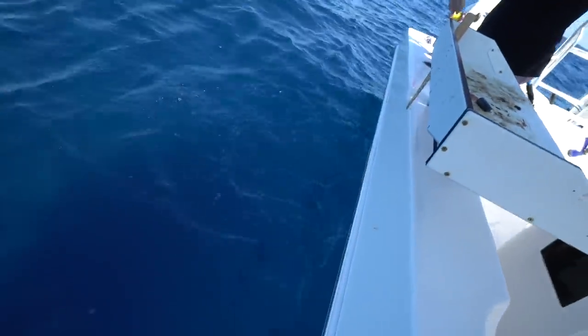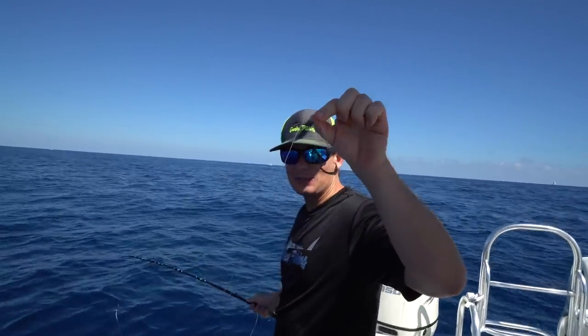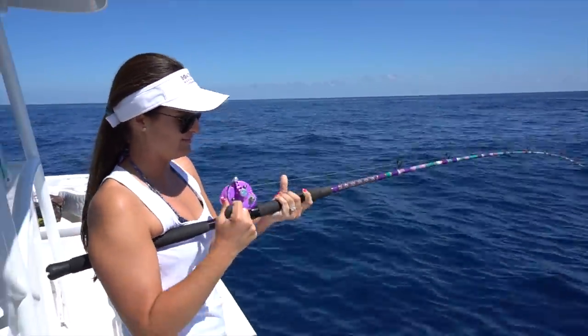Oh, perfect. Yeah. That was the smallest of the three so far today. Circle hooks are doing work today. Good job. Perfect release.